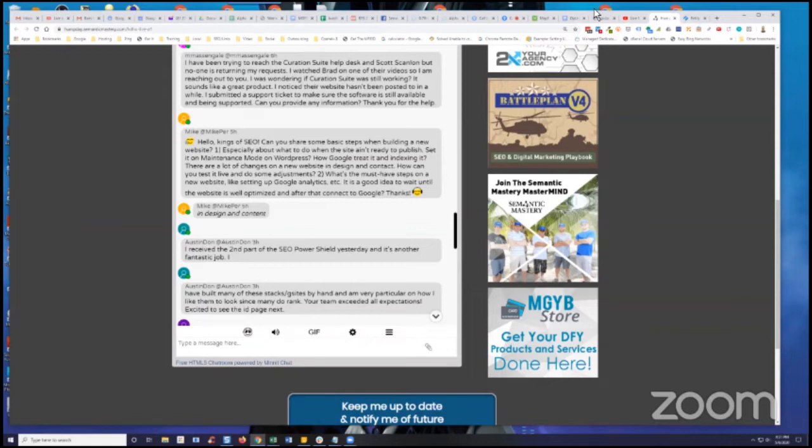That's how it should be. There's no other reason to hide it. We used to do it to hide it, right? Put it in maintenance mode, but there's no reason for that if you set it to no index, no follow.